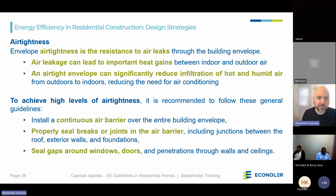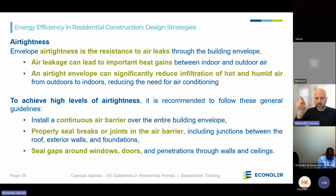Another key element, going back to passive design, another key aspect that we consider when designing a home is the air tightness. Briefly, air tightness refers to the resistance to air leaks through the building envelope. Air could leak through openings or cracks around the windows and doors, or penetrations through the envelope for wiring, for ducting. All of these add up and allow some level of exchange between outdoor and indoor air.